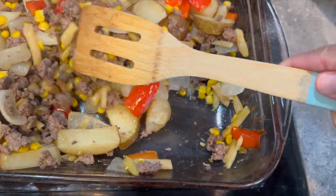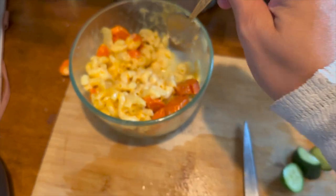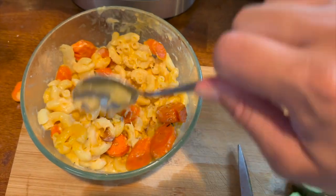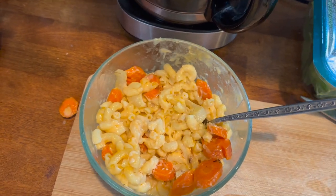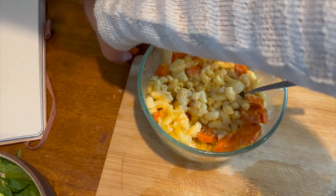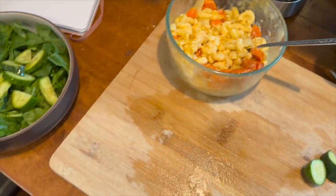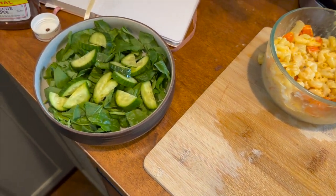It will be super filling just because of these potatoes. But yeah, you can serve it with whatever you want. The family is having mac and cheese from the other night, and we served that with carrots and an onion blend, I guess. So I just wanted to show that to you, and I guess I'll keep continuing recipes like this where it's a little less dairy and low carb.